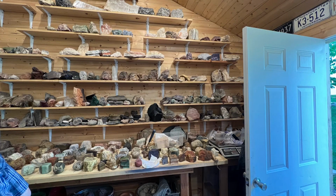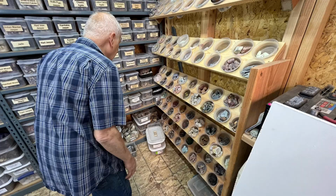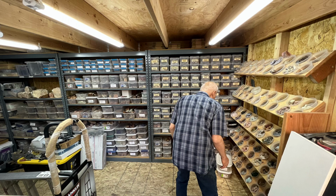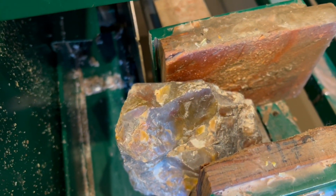His workspace is amazing. This is just a few little peeks at some of the stuff in the little sphere area there, and then the collection, but we're going to get into that more later in the video. First, let's cut something that I brought over. Going to try and get a couple slabs off of this thing.